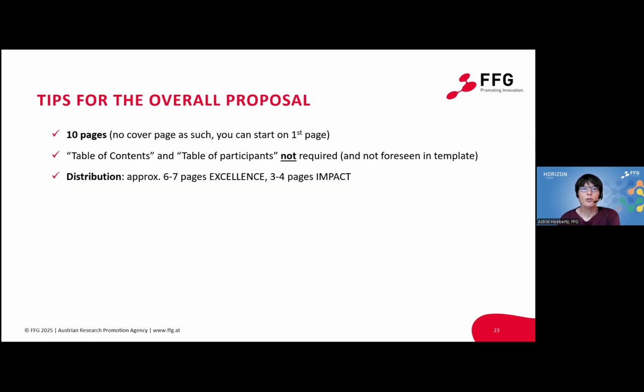A rough distribution, which we know from the past, is that chapter 1 takes a bit more space, 6 to 7 pages, and impact 3 to 4 pages.